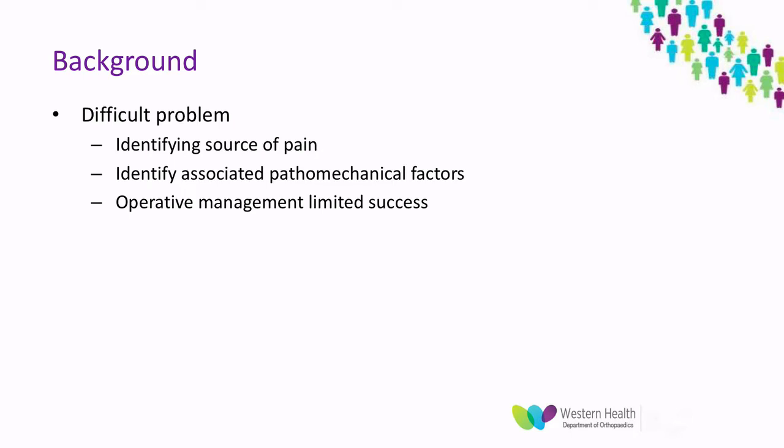First, stemming from identifying what's actually causing the pain. Anterior knee pain has multiple pain generators, can be coming from the joint, the synovium, and then more periarticular structures, the retinaculum, the fat pad, the bursa, the patellar tendon. So first of all, it's very important to identify the actual source of the pain.